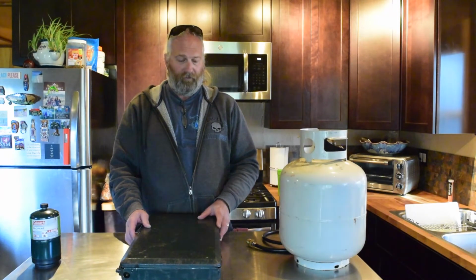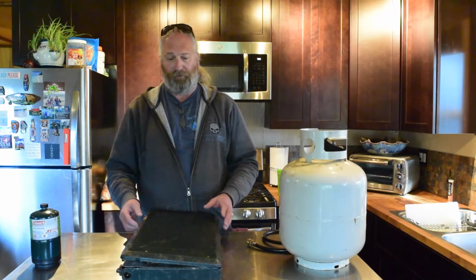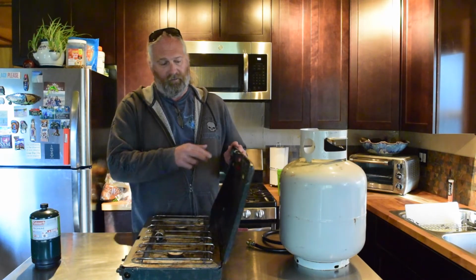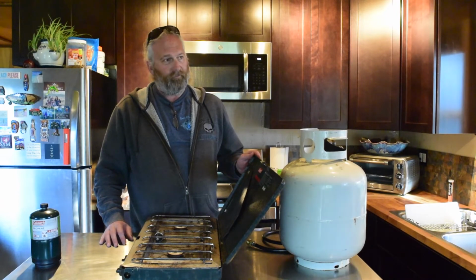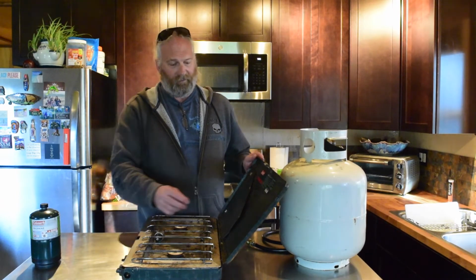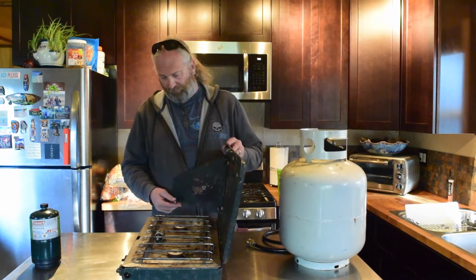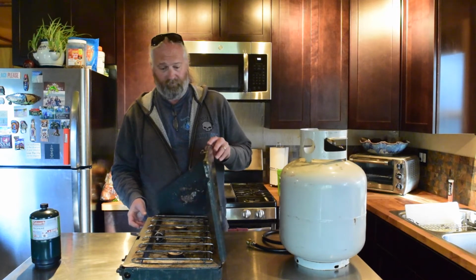This is a Coleman brand. There's a number of different ones out there. This has been a really reliable and pretty tough stove that we've had for decades, literally. And I think they're probably running around $50 right now to go get a new one, or maybe a little more. I don't know. I haven't bought one in that long.